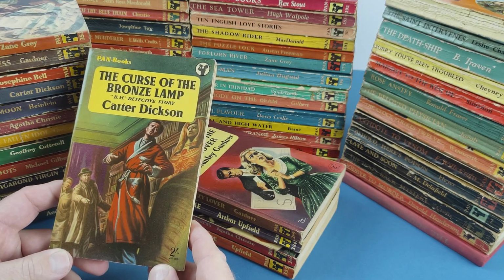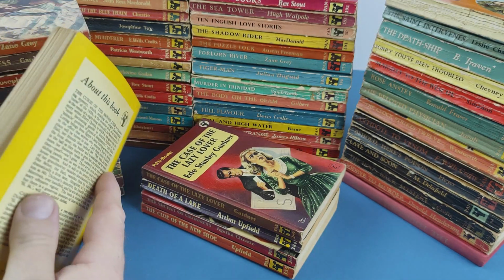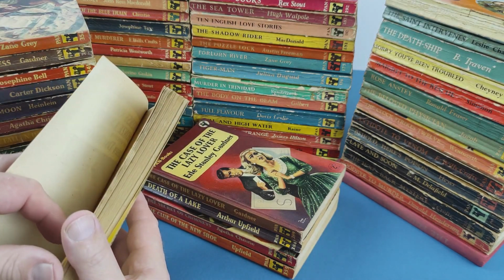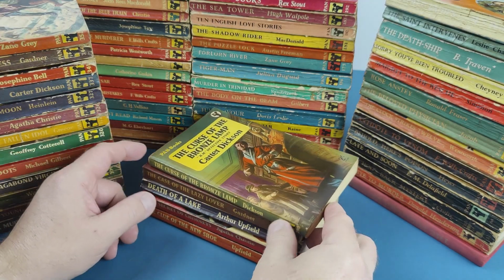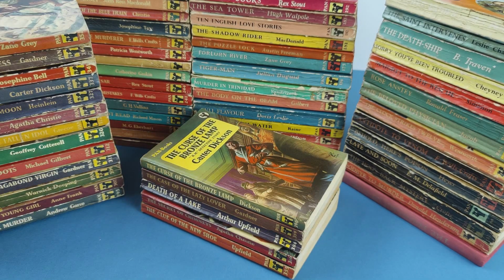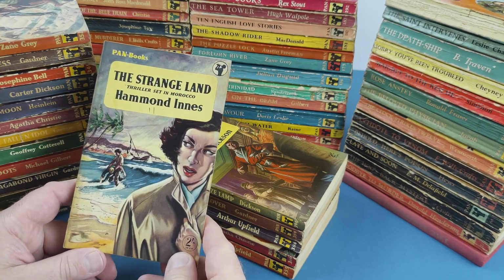The Curse of the Bronze Lamp, Carter Dickson, a really nice copy, that one. So these sort of later numbered copies do survive in better nick, generally speaking. Not all of them, depends obviously if they've been read to death or not, but yeah, 1956. So they're not quite as old, and they're definitely printed on better paper. So if you do find them, they are in slightly better condition.